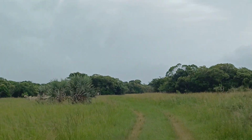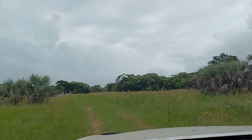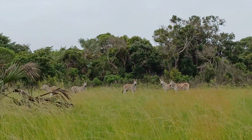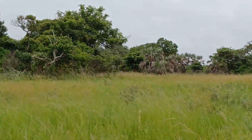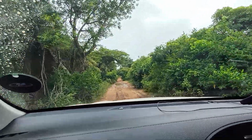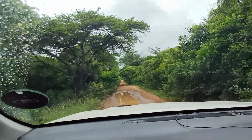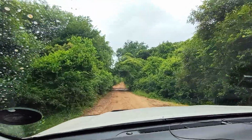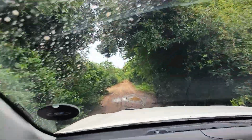But it's definitely a lot more drivable, this road. Like I said, we still don't know if we're on the right road. Here we go, quite a nice game drive. Some more zebra. Oh, and Chad says some more mud up ahead. Oh, let me close my window. I think we're heading into the fever tree forest.